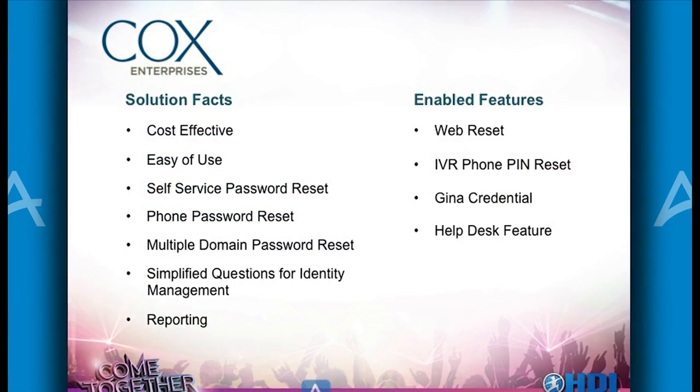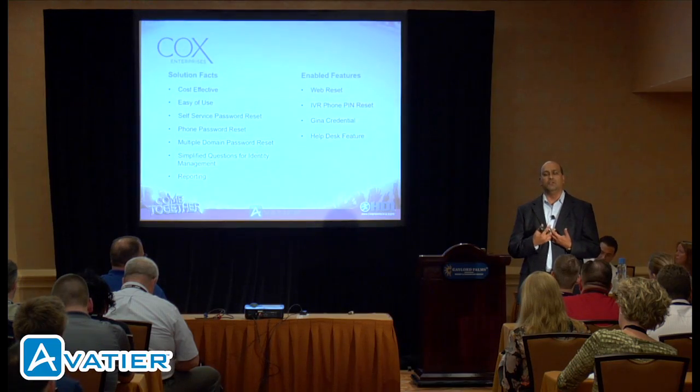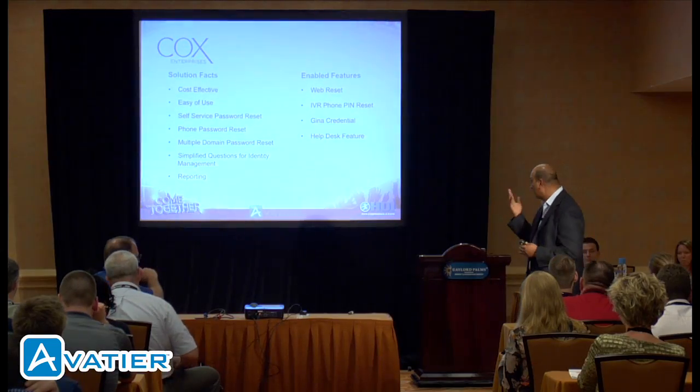We did do the GINA credential, and what that really means is when you log into your PC, as you click on it from that Windows ID, it drops you into Avatier for you to reset your password, and then it syncs it across the application. So that's the GINA credential.